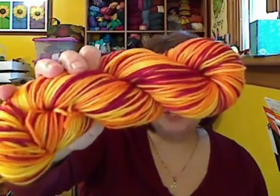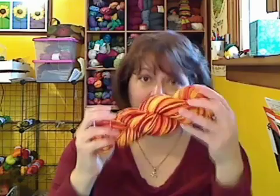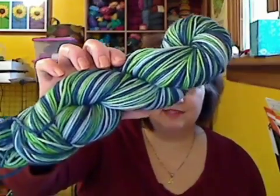I love doing these bright colors on heavier weight yarns, because I think it's so much fun to knit bright colored winter things. I just do. I don't know why. I do. I would love a hat out of this, or mittens or mitts or something. I think it would be so much fun. Snips and Snails. This is still the DK weight.